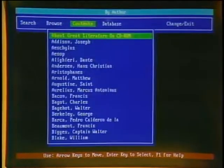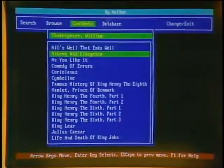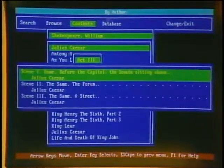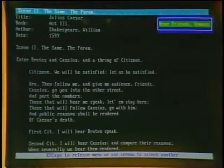Absolutely. Let's bring it up by author again and take a look at what we've got here. So if I want to look up Shakespeare or something. Sure. Let's bring up Shakespeare and take a look at, well, we've got a quote from Julius Caesar in here. And once again, you have audio. Yes, we do. So I could hear a scene from Julius Caesar. Yes. Here's the famous Brutus is an honorable man.